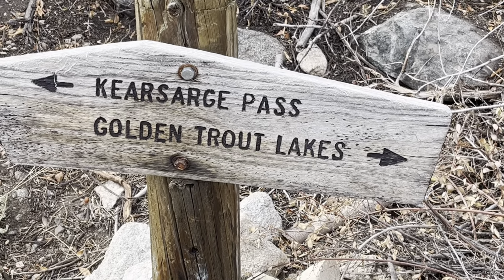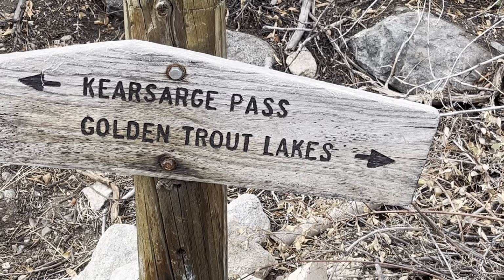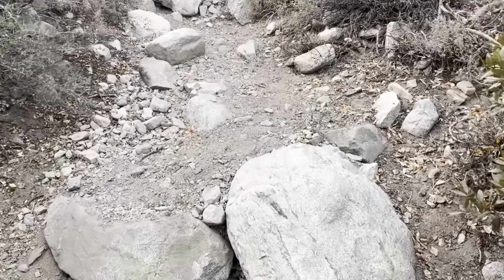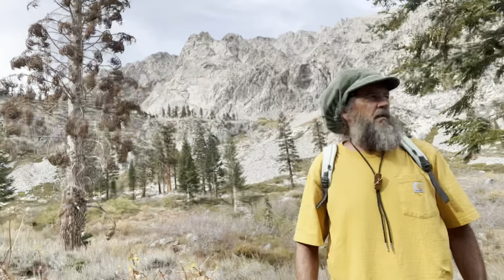Well, maybe we're in luck. This is off the main trail, so maybe there's some lakes that aren't too far. It's been so straight uphill, I haven't even been able to singe my angry lung on any of these hikes.